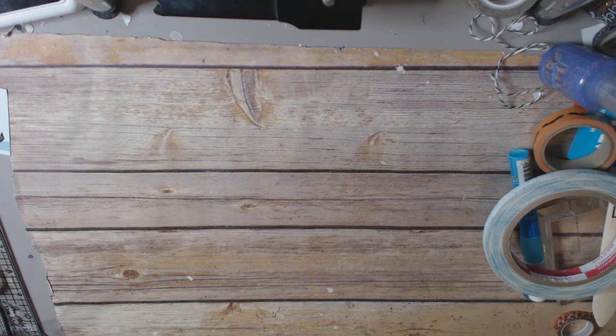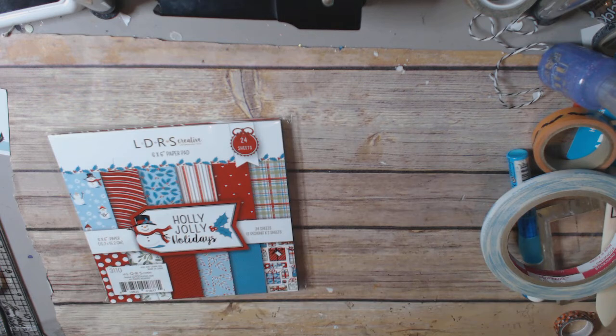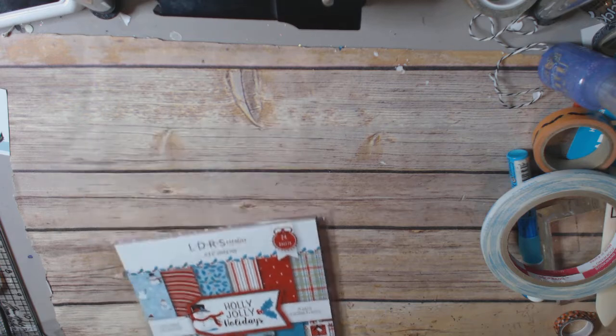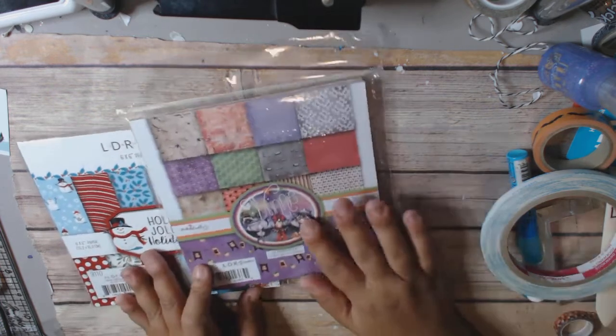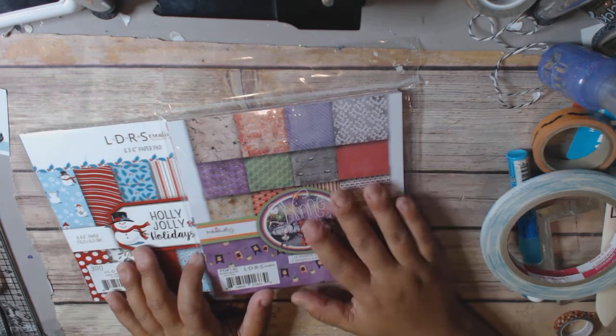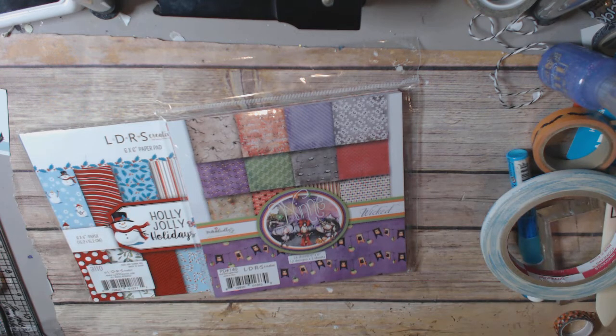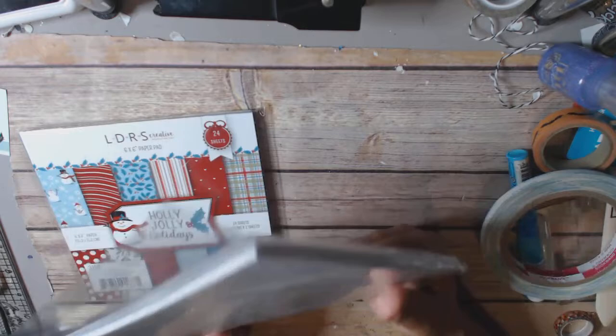So first I have the Not2Shabby shop, and the reason why I first intended to buy something here was I really wanted the LDRS, the Little Darlings Rubber Stamp Creative, I think it is, but they sell the Polka Doodles stamps, and I really wanted this Polka Doodles paper. And the sad part is I don't know if I'm actually going to have time to use this paper because I feel like the season for creating is kind of at the end, but I'm okay if I don't get to use too much of it.